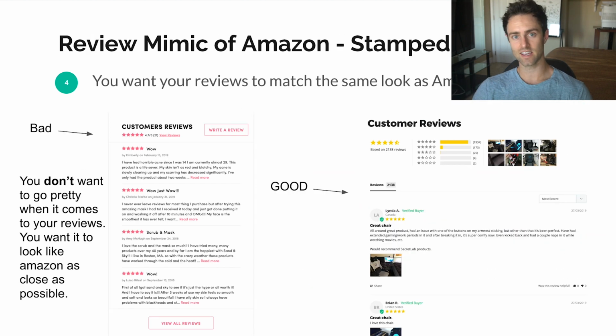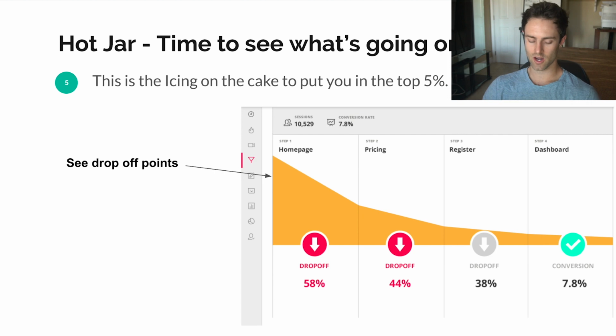Now, the next thing is Hotjar. Hotjar is going to put you in the top 5%. If you do everything else that I just put out in the slides, then you want to use Hotjar at the end to analyze where your customers are dropping off and what's going on, like whether people are rage clicking, which I'll get into in the next slide. Another thing that I do is I have visitor recording.